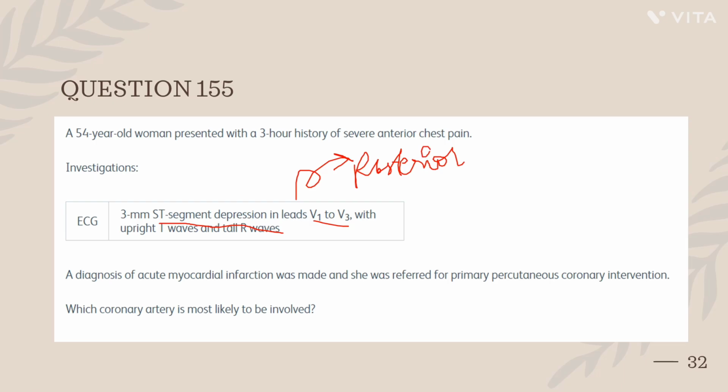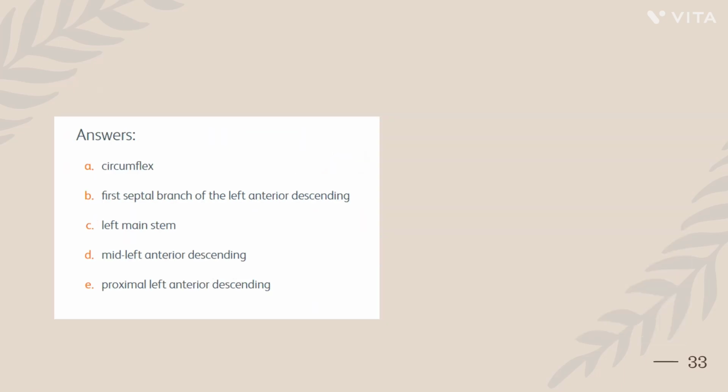But in the options, we are given circumflex, first septal branch of left anterior descending, left main stem, mid left anterior descending, proximal left anterior descending. Here RCA is not given, so it is circumflex, because in some patients the posterior side is not supplied by RCA, it is supplied by the circumflex artery. So it is a case of posterior MI, and circumflex or RCA is one of the implicated vessels. Circumflex, because it is a posterior MI.